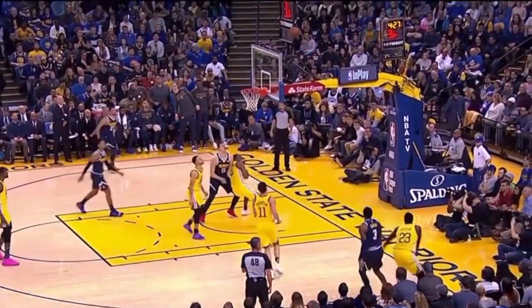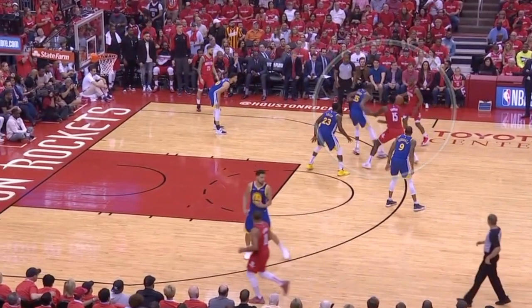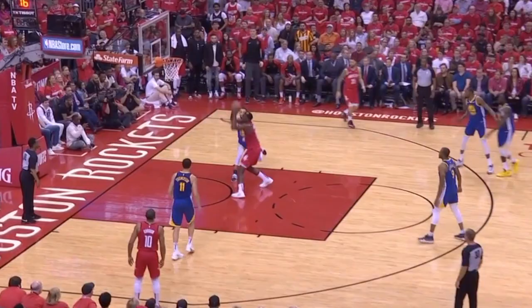Klay can be a bit spacey like this. He's glancing down at the floor here instead of identifying the pick and roll that's unfolding, and the result is an easy rocket layup.